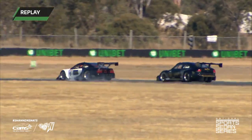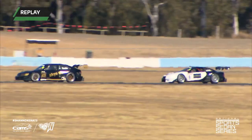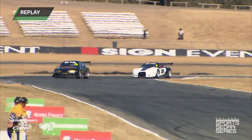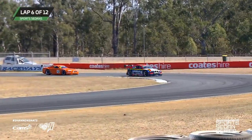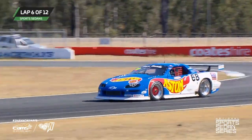There it is, just as Darren described, a slight pinch of that left front tyre from Tomasi has allowed Randall just to sneak on through. Didn't have to work too hard for it in the end and has taken the lead away. This is the battle for the final spot on the podium. Phil Crompton trying to have a lunge at it.